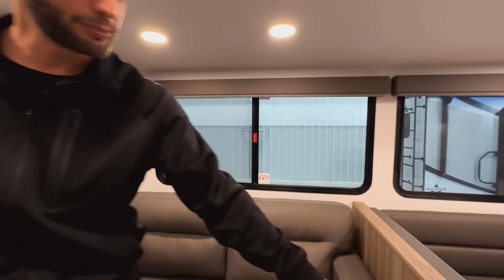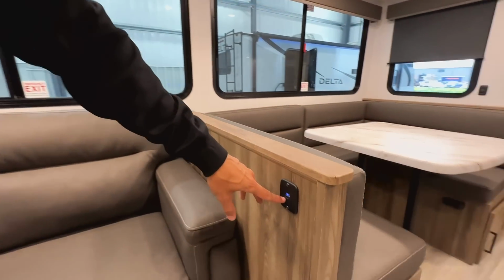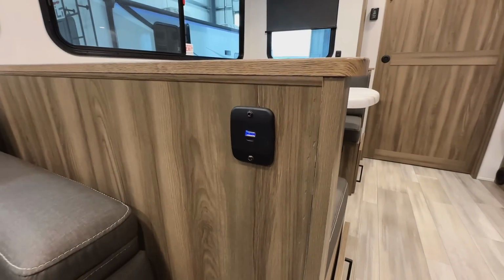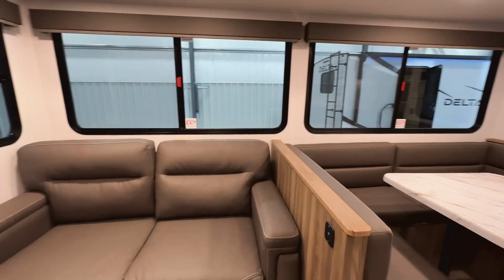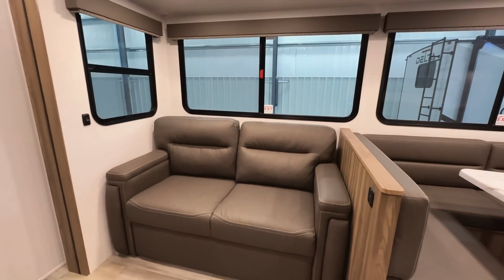Now right here you have USB ports. So this is going to be a USB and a USB Type-C port right there. And then that is going to bring us over to the bunk area where there's a couple different things to talk about. Do you want to see how comfy that couch is?